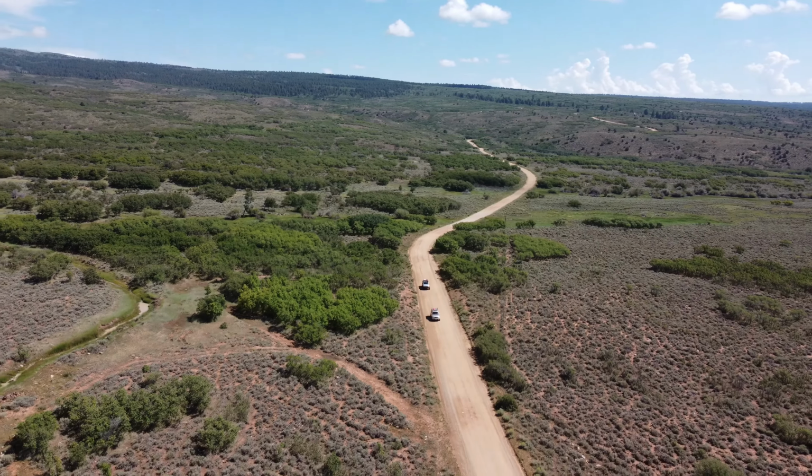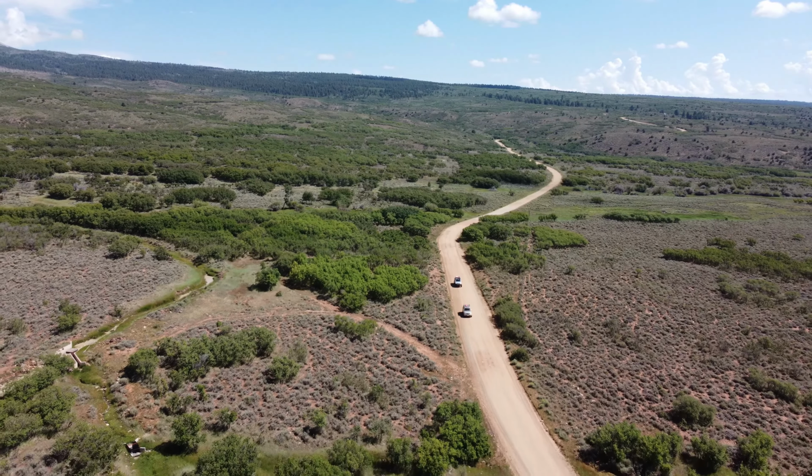Hey, do you want to know a secret? You can get a great overlanding vehicle for not a lot of money. That's right. Despite what you may see on Instagram, you do not need to spend $100,000, $50,000, or even $20,000 to buy a vehicle capable of taking you deep into the backcountry on some amazing overland adventures.